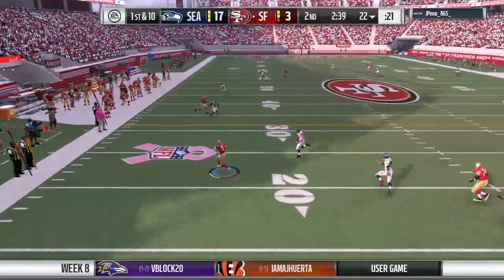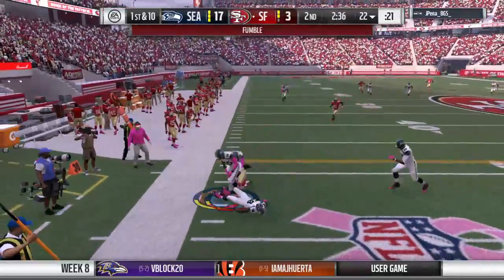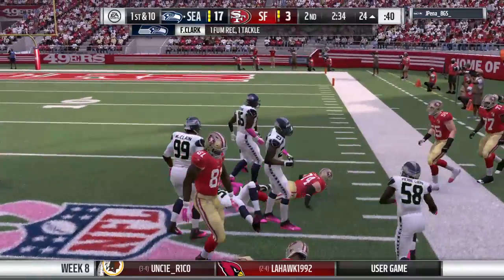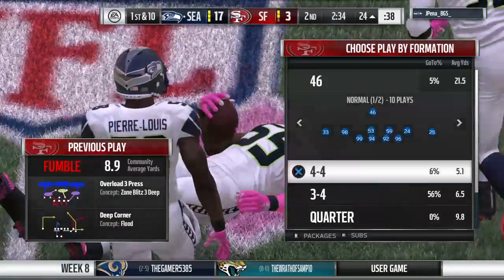Yeah, but you're hungry to get back out there, aren't you? You better be. Taylor hit. He lost the football. And the Seahawks have picked it up. And they have the football and will take over at the 24-yard line.